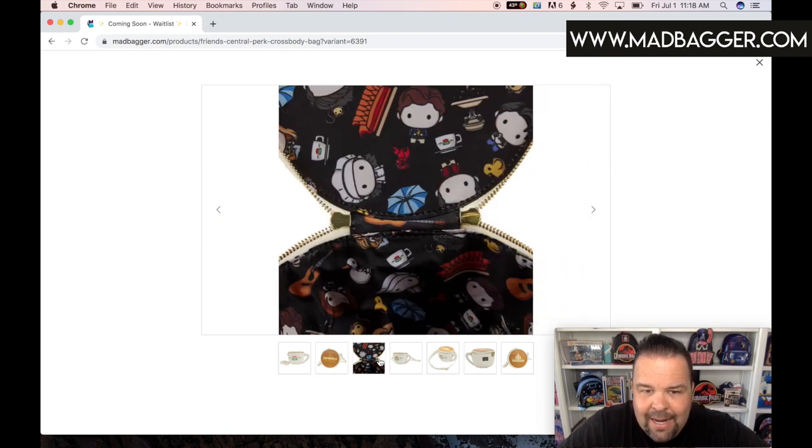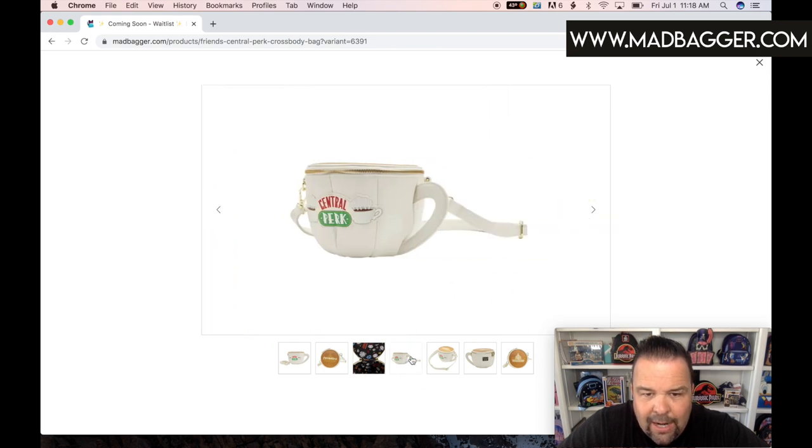Same lining as the mini backpack with all the iconic objects. You got the lobster, the rubber ducky, Central Perk coffee cup, the fountain. A couple more angles here of this one for you. There's the coffee cup again.